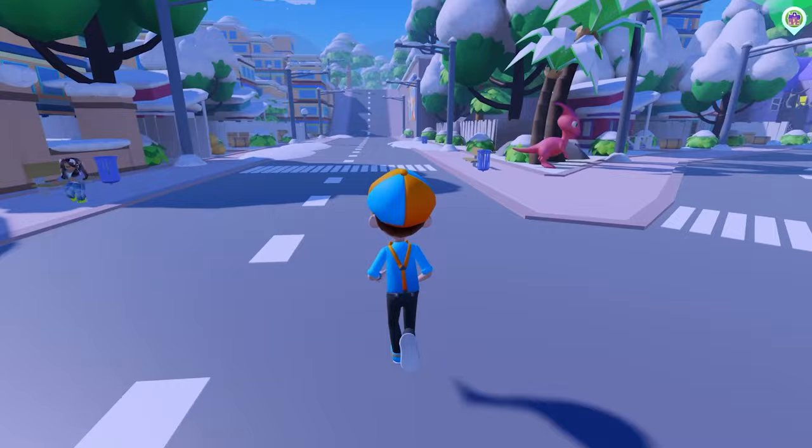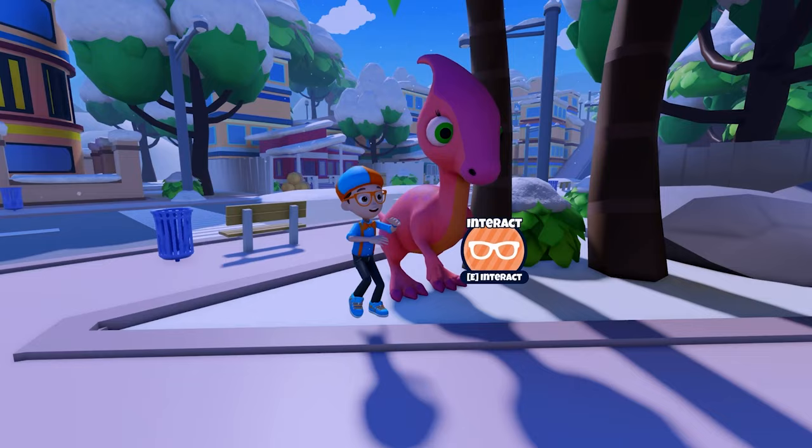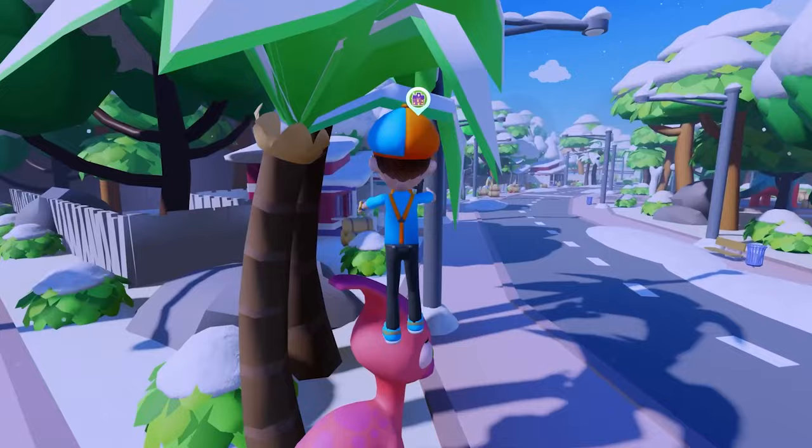Hey, look! I see another dinosaur! Whoa! Hello, Paca! It's Paca the Parasaurolophus! Aw, Paca's such a friendly dinosaur. Whoa! Time for a Paca Parasaurolophus dance party! Yeah! See ya, Paca!